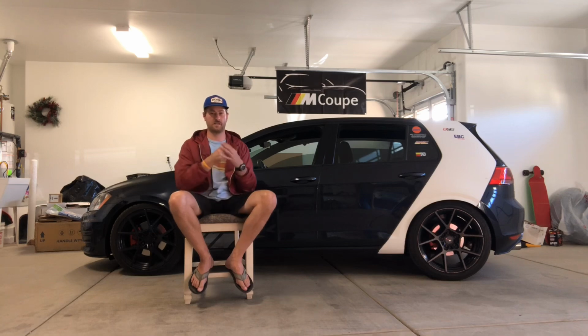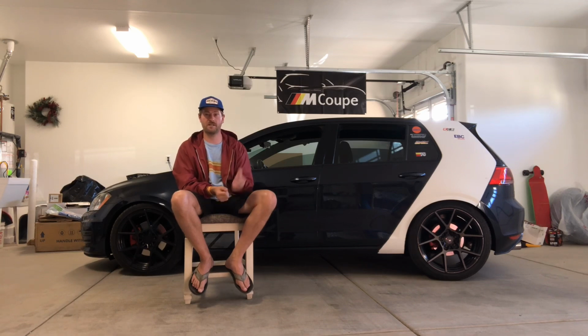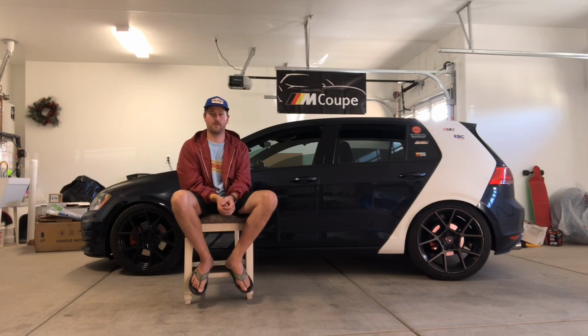Now, I mean, it looks great in your engine bay, but it doesn't give you any performance. It doesn't save your engine. If you're having debris go through your engine or your intake, sleeves or anything like that, if you're trying to prevent carbon buildup, it doesn't really help prevent it.